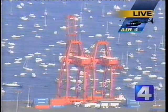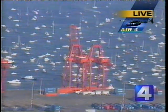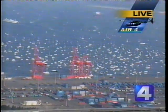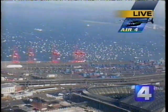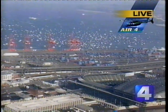Let's show you a live picture outside the helicopter right now as we zoom out and show you what Elliott Bay looks like. You're not going to believe this picture when you see it. Look how many people have lined up on Elliott Bay to watch this implosion. Let's call it a couple hundred, if not a couple thousand. Quite a few people out there. Moving over to the Kingdome, we can talk more about the specific implosion.